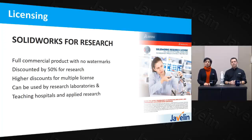Research laboratories, teaching hospitals, applied research, whether that be a true and full applied research project or capstone, or just students doing graduate and postgraduate thesis work, are eligible to use the research licenses. There are no watermarks on this, so if you are working on applied research, you don't have to worry about your customer or the company that you're working with having to deal with SOLIDWORKS written all over the drawings.